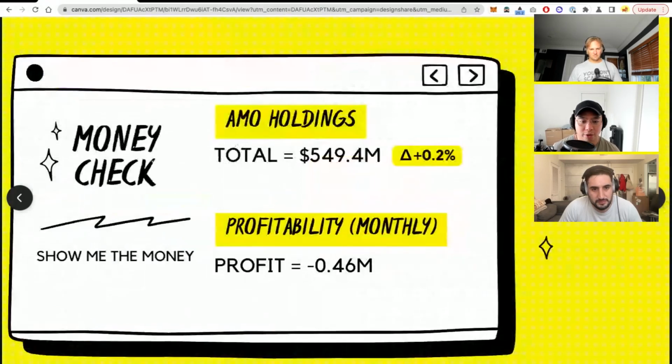Now, a quick summary of the money check. We have the AMO holdings at 549.4 million, which is pretty much unchanged from last week.